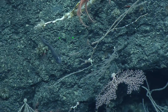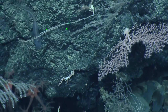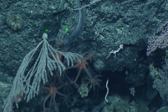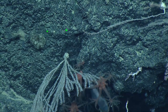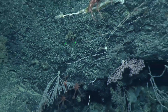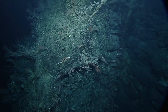Is that a parasite on the fish? Let's find out. Full zoom. Appears to be so. Yeah, 1,200. Oh, you just hit the coral. Oh, coming out. Yeah, we're talking about the spot on its head. Mm-hmm. Yeah, it's pretty common.